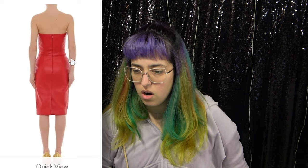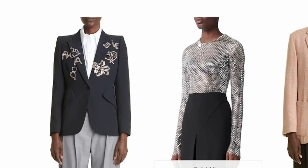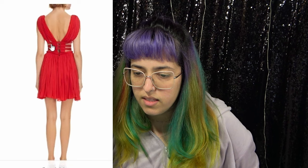Oh my God, you look like a door. Moschino, yes. I think it just exploded the microphone. It's a door. You're really a door. Oh Lord. Moschino, I love you forever. Oh, and I will get my hands on this metallic mesh. I will. I will. This one is also old.